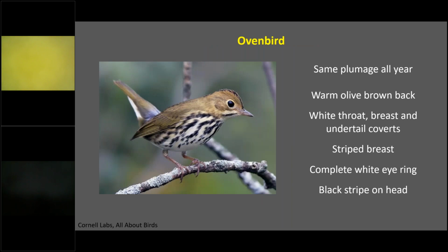And looking sort of superficially similar to the Northern Waterthrush, we have the Ovenbird, who also has a very similar looking plumage all year round, which is nice. They're a warm olive brown on the back compared to the darker brown of the Northern Waterthrush. They also have a white throat, breast, and undertail coverts compared to the buffy throat, breast, and undertail coverts of the Northern Waterthrush.